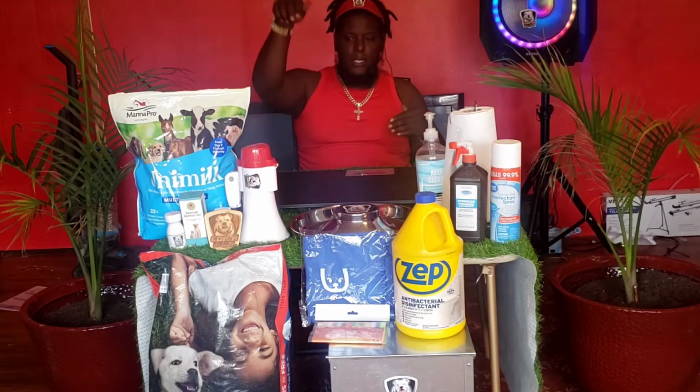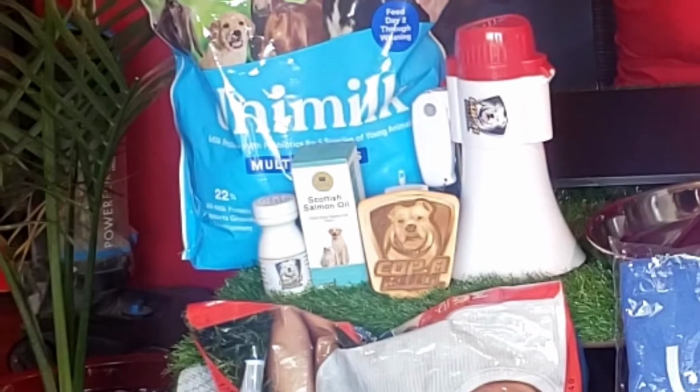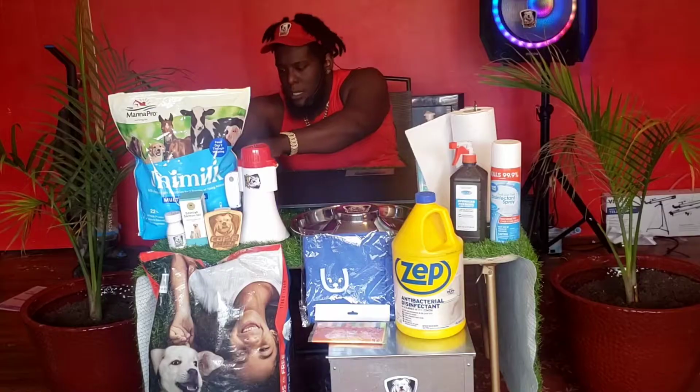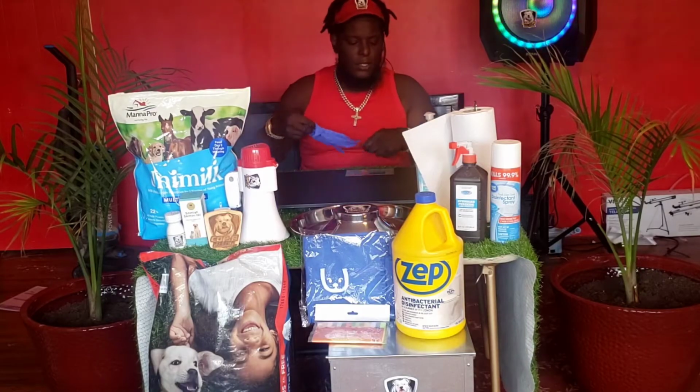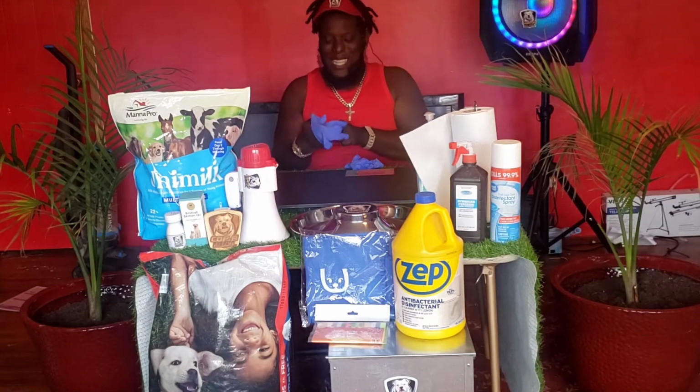As far as the other products that you're seeing up front, you're seeing our salmon oil, which is high in omega 3, 6, and 9. Definitely, if you're not using salmon oil, you got to get you some salmon oil.